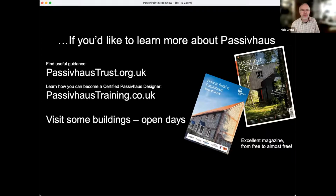Oh, I see. No, the door opening and stuff isn't a problem. So the airtightness is about the fabric. You can still open the windows. It's not a problem. It's not about not having windows opening, not having window ventilation. What's interesting though, our house is pretty airtight. It's before we knew about Passivhaus.